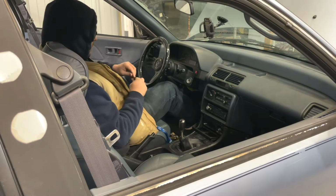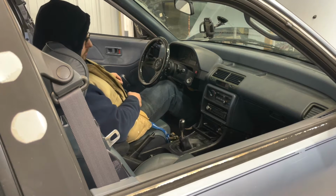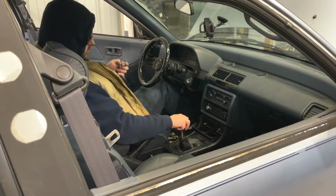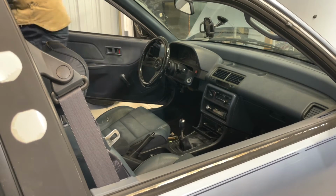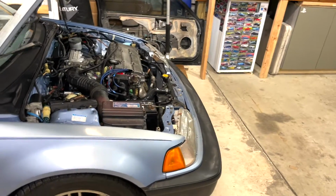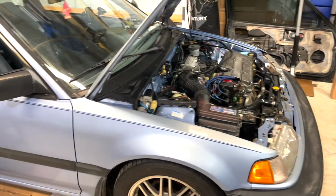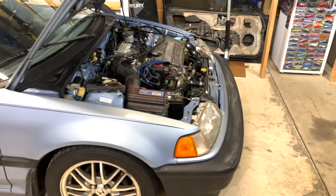Wow, so she started, guys, and that was idling pretty good. Much better than before when it was still OBD0. Wow, that is awesome. All right, guys, so she's fired up. I'm very happy. I'm very excited to drive it now, but that was a pretty good idle.